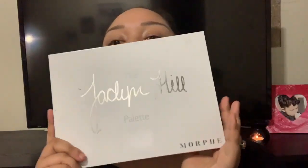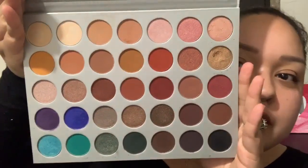And before I move on with anything else, what I'm going to use is, I don't know if I put it in here or where did I leave it? I'll figure it out right now. I'm going to be using my Jaclyn Hill palette. Isn't this a beauty, you guys? Have you guys seen all these colors? Look at that.